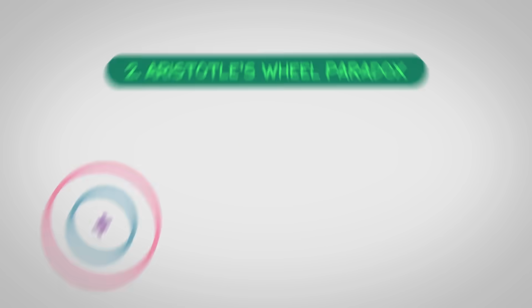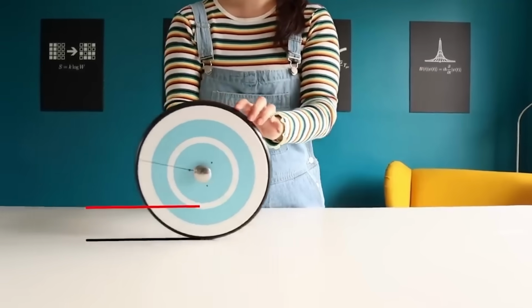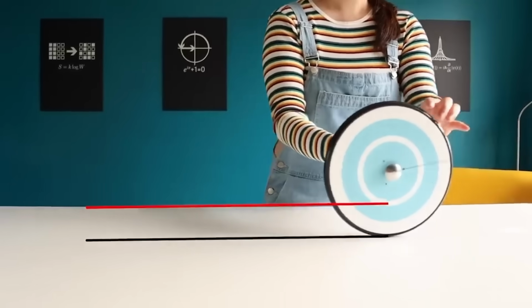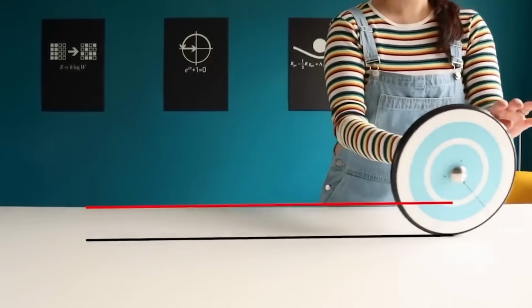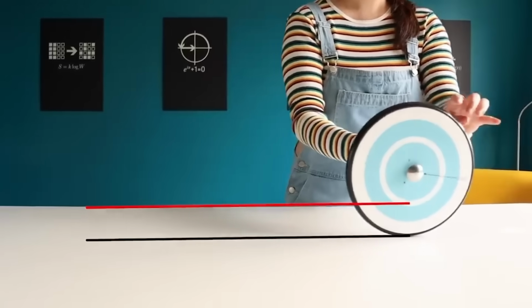Aristotle's wheel paradox. Aristotle's wheel paradox is the observation that when you roll a smaller circle embedded inside a bigger circle, both circles travel the same distance. Do both circles have the same circumference? Well, that doesn't make sense. We all know that a bigger circle has a bigger circumference. So how do they travel the same distance?